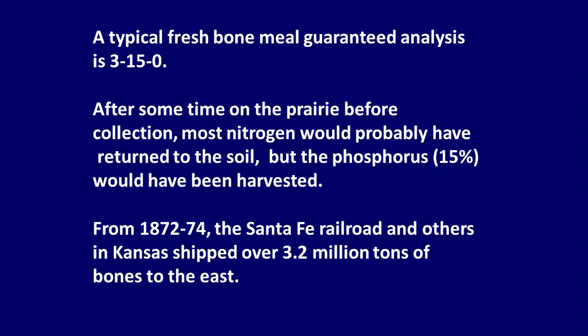So I figured, if you have 3.2 million tons of bones and they contain 15% phosphate, then at least in North Dakota, 480,000 pounds of P2O5 was shipped out of North Dakota. And that's about 2 years of phosphate application at today's pretty much historic present rate. So that's pretty cool, right? So that was 5 minutes of that 45-minute talk.